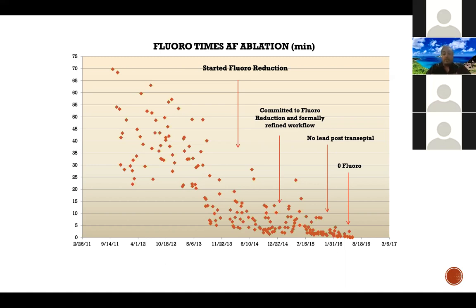Eventually, we got to the point where we started doing our transeptals without fluoroscopy. And so, I haven't worn lead for an AFib case in now many, many years. So again, getting back to this idea, the most important thing really is just being aware of your fluoroscopic usage and being committed to trying to not use it as much. That'll get you very far as reductions are concerned.